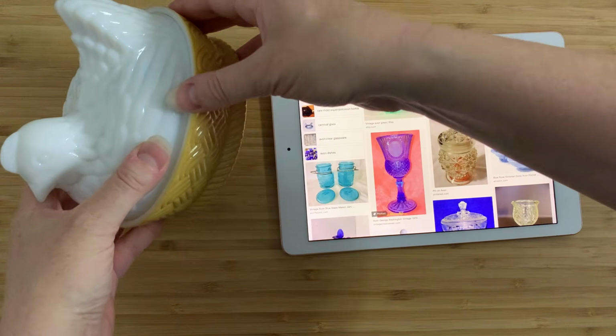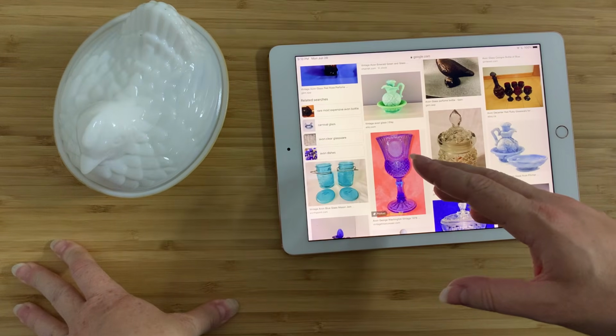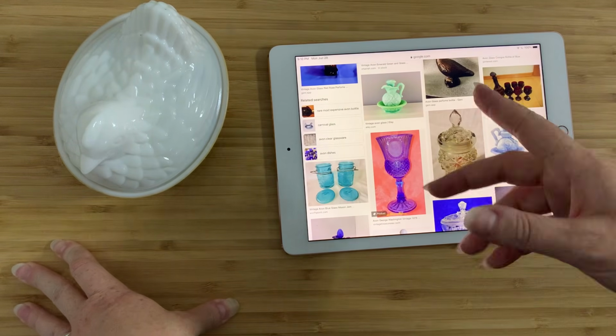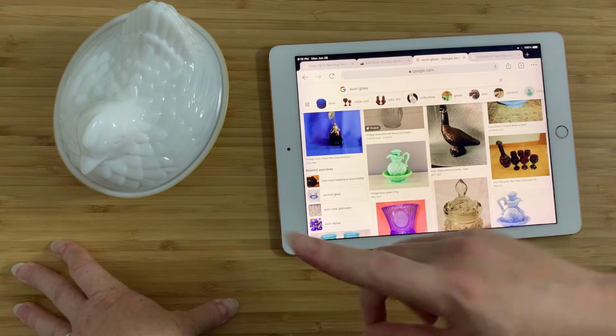And they're usually just one color. I can't remember offhand what manufacturer actually does the other hens. I'm sure it'll come back to me at some point. Lost it. But anyway, what do we know about this one?